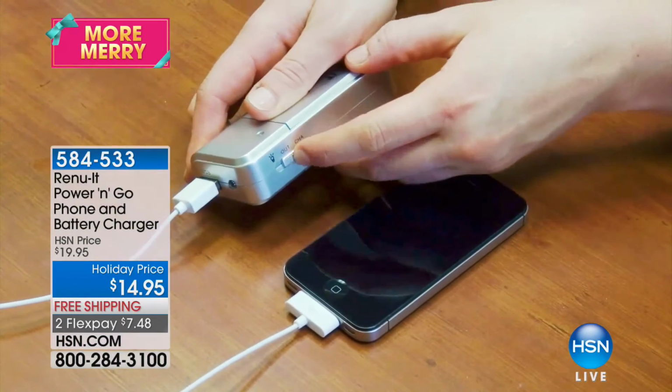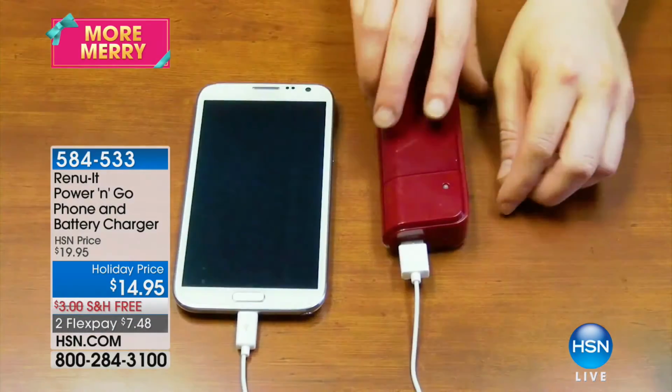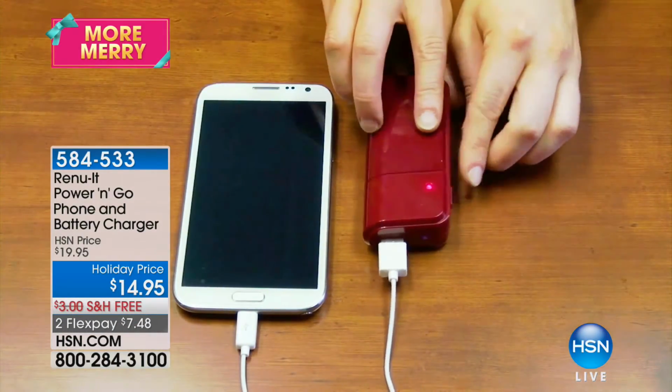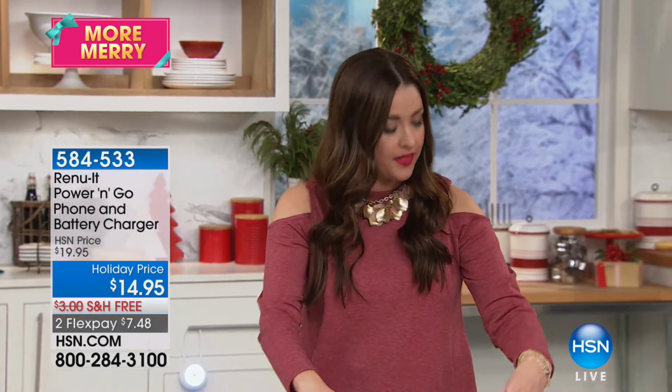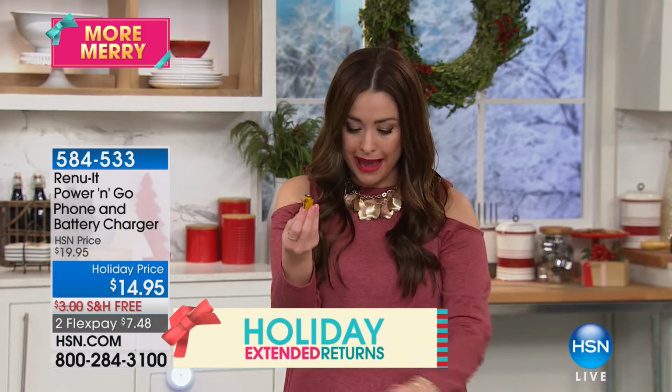So anything that you're getting, because for us, I know we always get the gifts that need batteries, and then you put batteries in the stocking. And you know that those are only going to last for a little while until you throw them away, and then you have to buy the kids new batteries, right? You don't have to buy the kids new batteries. You're going to be able to put them in the same charger that you're using to charge your phone and recharge your batteries over and over and over.